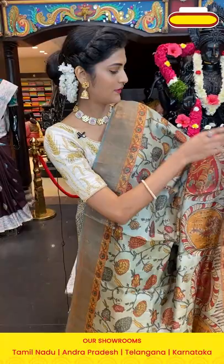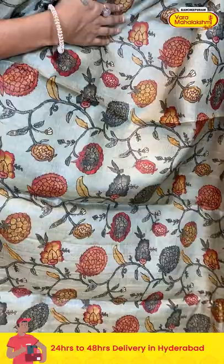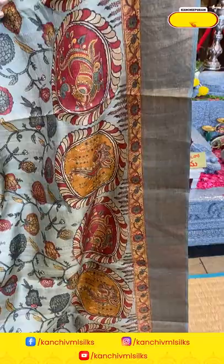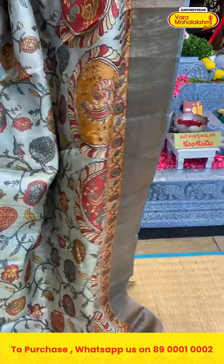It's a very lightweight tussle saree in grey color. Let me all show you the body first. So on the entire body we have florals, leaves all in printed pattern, and also we have peacocks in circles. Such a nice grey color tussle printed saree. Moving on to the border, we have gold kadi to the border. And the saree is very lightweight, it's very easy to carry and very comfortable.